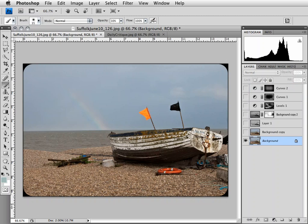Today's image was created by David, who's an intermediate photographer from the UK. David shot this with a Canon 30D, an effective focal length of about 50 millimeters. Exposure trio is ISO 100, f6.3, and 1/320th of a second.